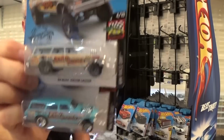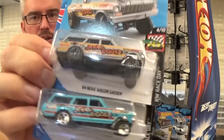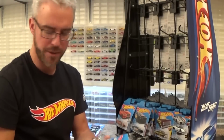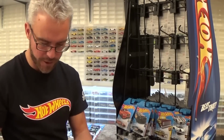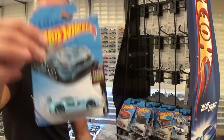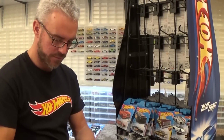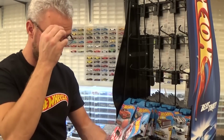'64 Nova Wagon gasser in blue and gray. I just started finding the blue one. The gray ones are all over the place right now because of the Christmas loads and the dump bins. But the blue ones were hard to find. There's the blue version of the Mercedes. What was I saying? Something about too many Hot Wheels of the same type.